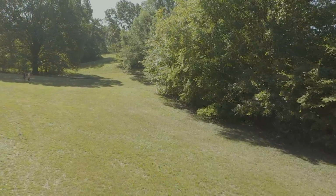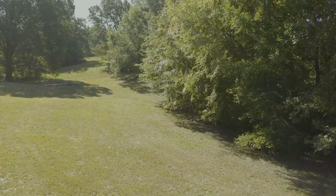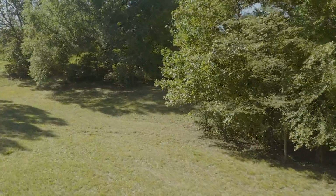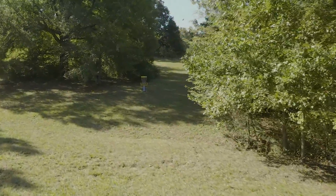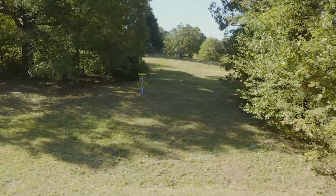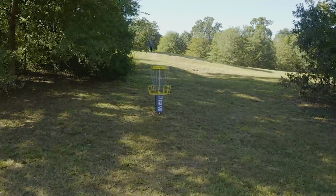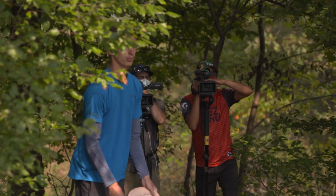On to hole 11, par 4. 560 feet. A big hyzer around the corner, but you don't want to go too far. You want to give yourself a nice angle on the left side to try to bring it in on the second shot with either the backhand anhyzer or the forehand.